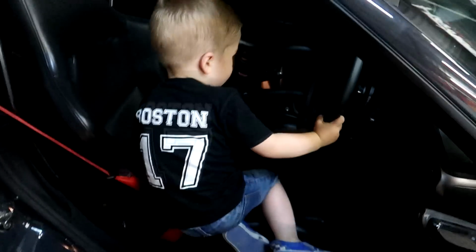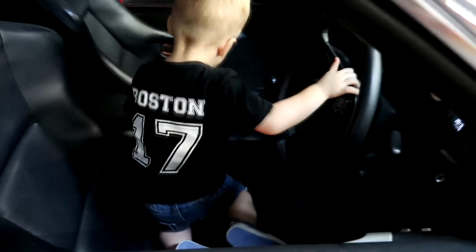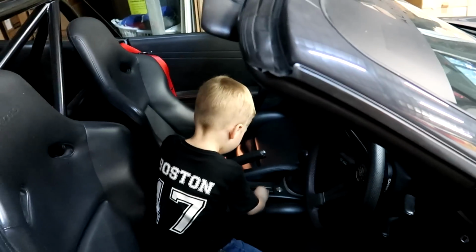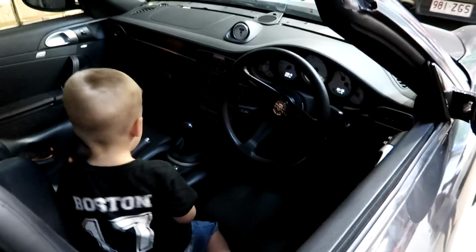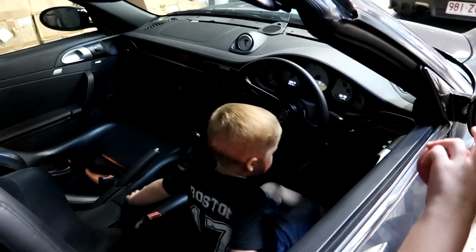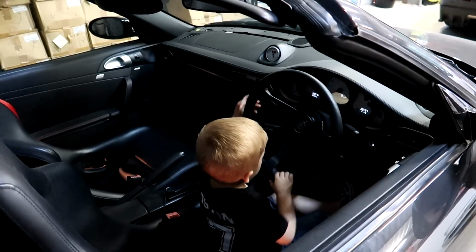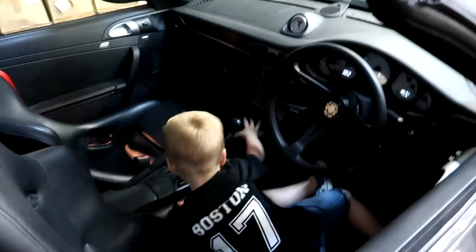What am I doing? Upstairs. Yeah, we've got upstairs. Oh, that's pretty easy. All right, you like this one, Boston? Oh, don't touch the coins. All right, show me how you drive it. Boston, show me how you drive it. Drift it, change gears. What about the gears? The gears, in the middle.